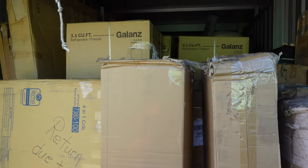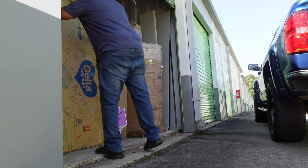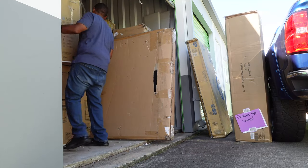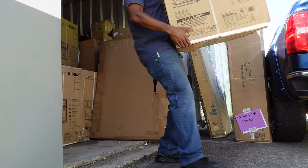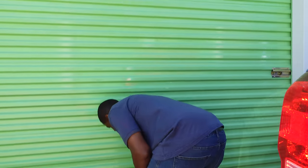Storages, and I gotta grab a few of those Galanz refrigerators. So that didn't take too much time. Now we're off back to the house to get the purple couch, and then we'll be heading to the store.